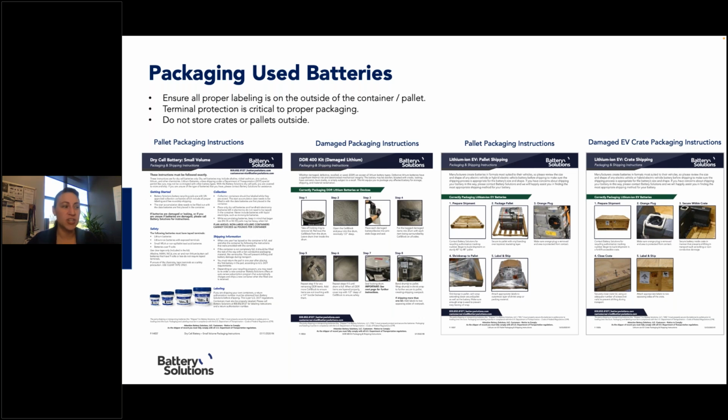Actually, this is going to sound salesy. It's not meant to, but if you just go to batterysolutions.com and look under documentation, all of the resources are there. So it's for all different types of batteries that you need. There are examples of how to actually package those types of batteries for your facility, whether that is large, small, or a nickel metal hydride versus lithium versus alkaline.